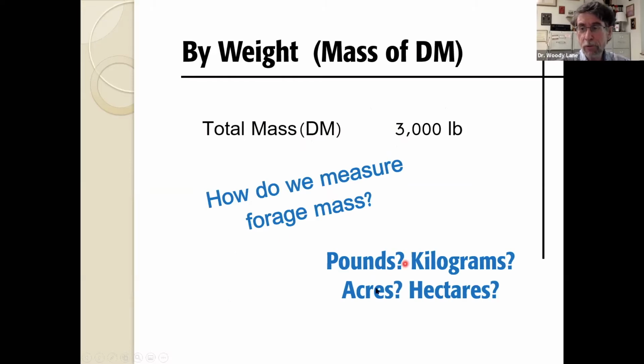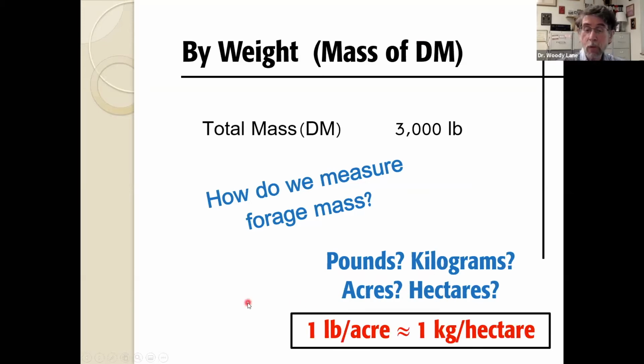Also, if you're not in the United States, you're dealing with kilograms and hectares, which can be a little confusing. Here in the U.S. we talk about pounds per acre, but in New Zealand, sometimes in Canada, and in the UK, the literature talks about kilos per hectare. It turns out they're about the same. 1 pound per acre is about 1 kilogram per hectare. It's really an 11% difference, but that's close enough. For your homework assignment, you can go back and figure this out: there are 2.2 pounds per kilogram and about 2.48 acres per hectare, and when you equate them, it's about the same.